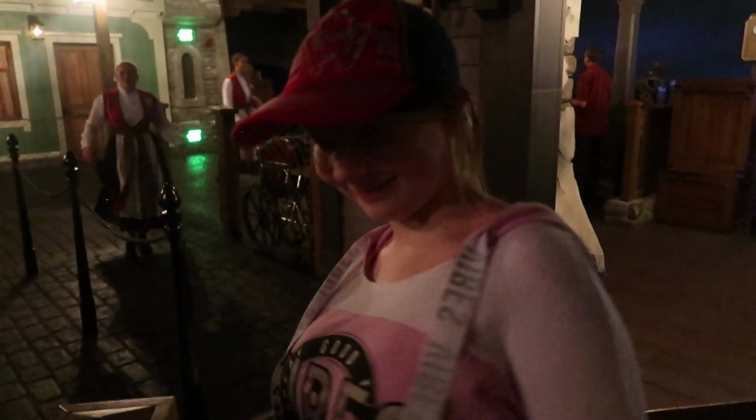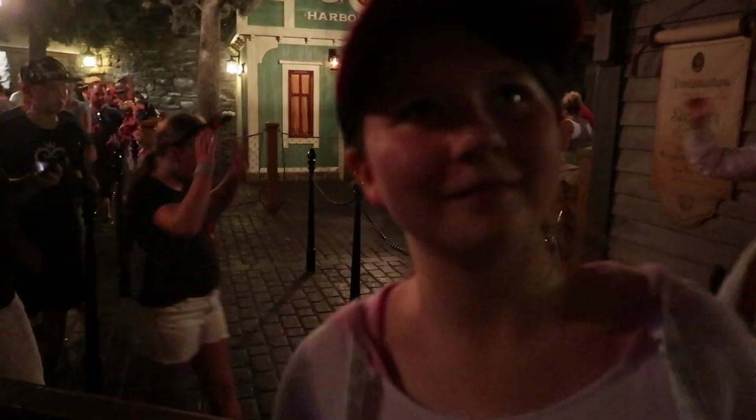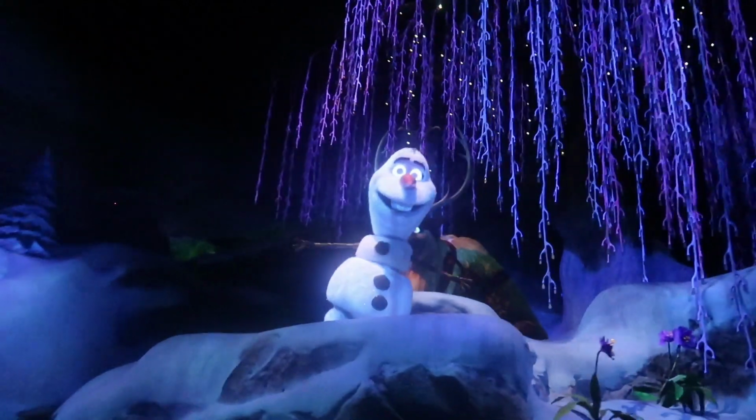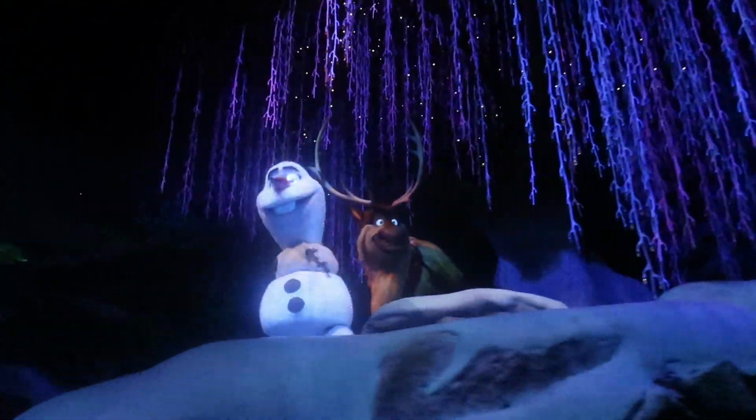I don't know. So Kay is literally jumping up and down because she has never ridden the Frozen Ever After ride. And we got a fast pass for this morning and it was down, so she was devastated. But we got our multi-experience pass and we held out and it opened up and now we're going on. Elsa wants to give us all some fun. She's making everyone a snowy summer day.